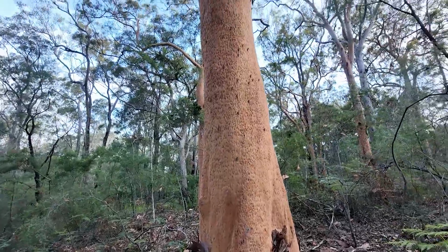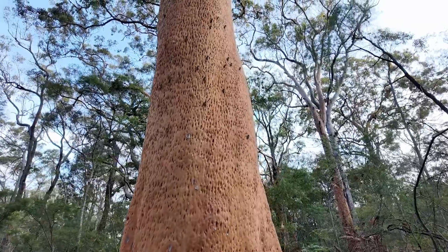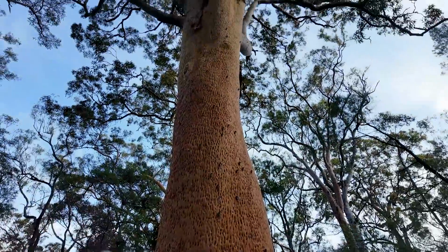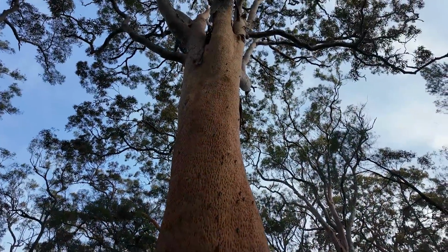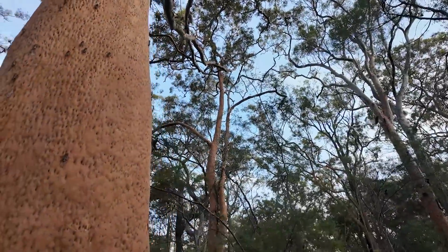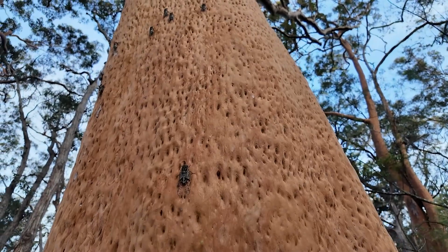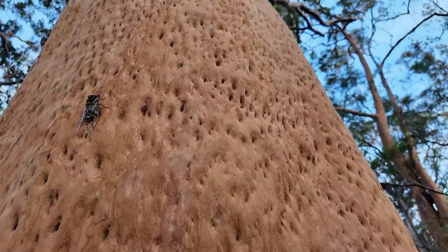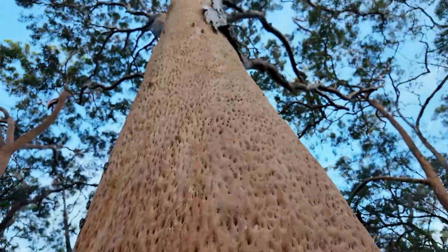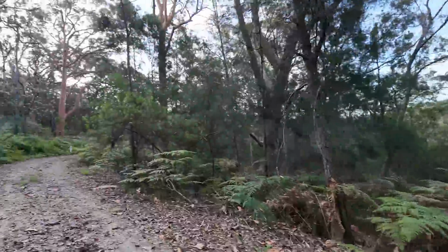Check this out. If you're wondering why cicadas are so bloody loud, look at this. Each one of these, up this entire tree, cicadas. And as I get close, all flying away. Very cool.